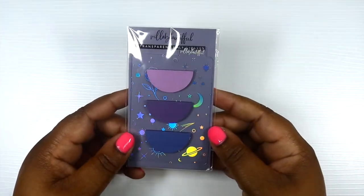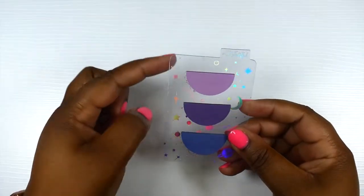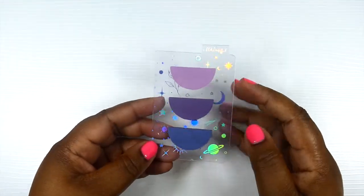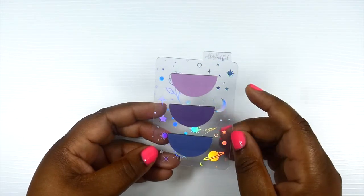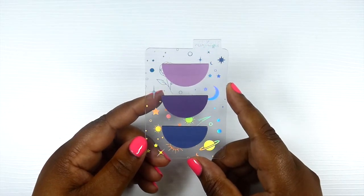The next item up is the transparent half circle page flag set. Y'all, these colors are to die for, like for real. So we have the card that has the holo foil on it. Don't forget to peel the backing off of here. And then you have your 3 shades of purple. This one could almost pass for blue, of the half circle page flags. So this is the transparent half circle page flag set.